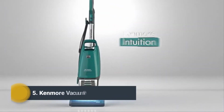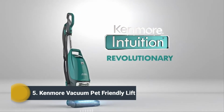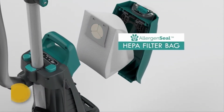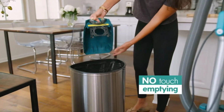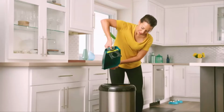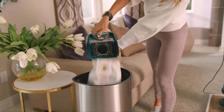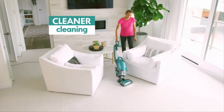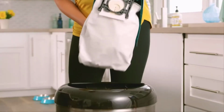Introducing the amazing Kenmore Intuition, the revolutionary, powerful, lightweight upright vacuum with a complete allergen seal system featuring no-touch emptying. No more dust plumes or cleanouts, and no mess. When you're ready to empty, it's just push and release. That's cleaner cleaning. You don't really touch the bag, you just simply press the button and it comes right out.